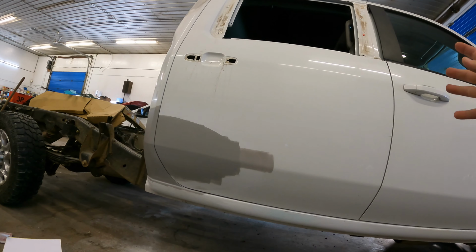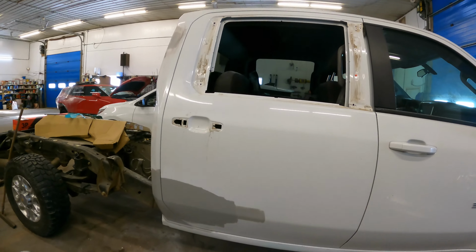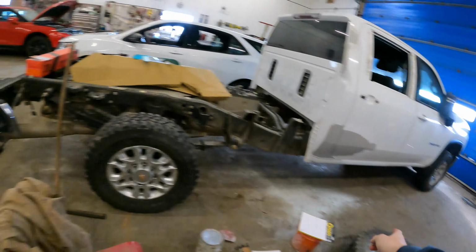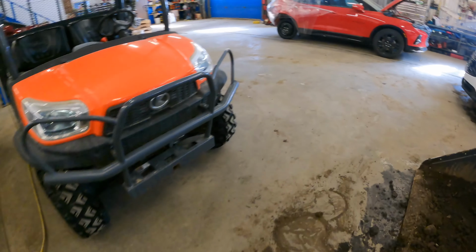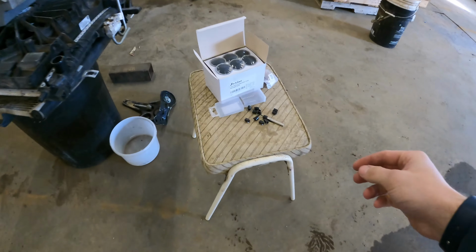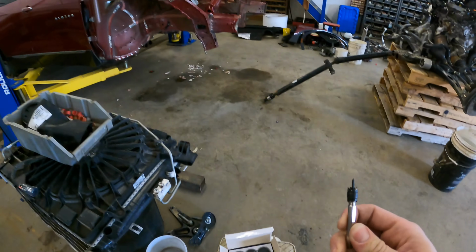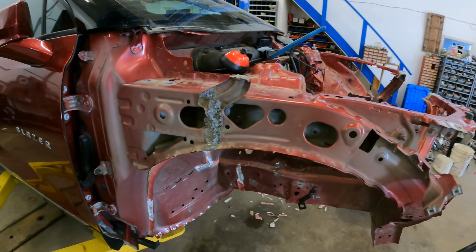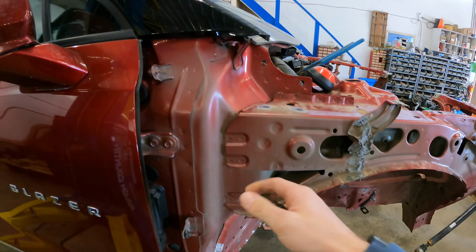It's white, so it matches up pretty easy for that. And then I finally got a new plug for this to fix that tire, and I got a kit today. So I got some new spot weld bits for drilling out this Blazer here. I'm gonna try these because I've got a million spot welds to drill out on this.